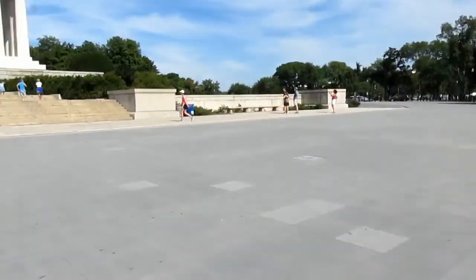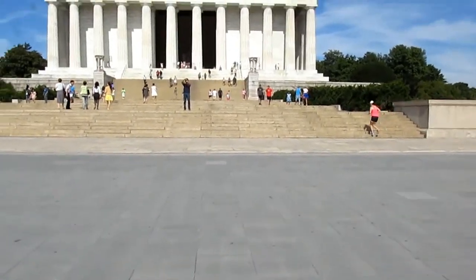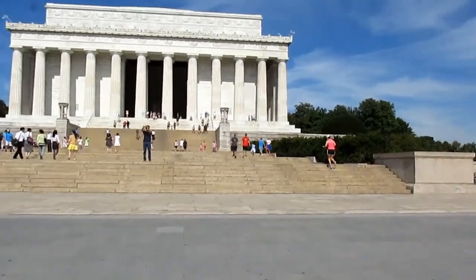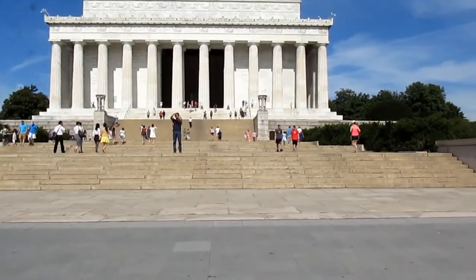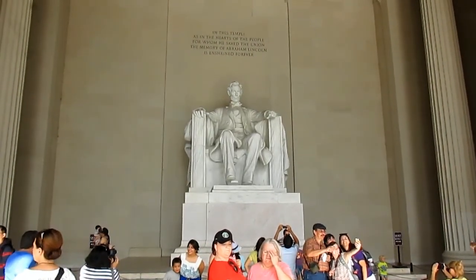Yeah, great view of the Washington Monument over that way. After we visit the Lincoln Memorial, we're going to be going back toward there and get a closer look. Anyway, let's head up to the top. And here he is, Abraham Lincoln.